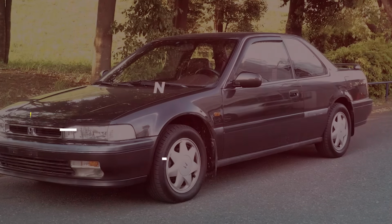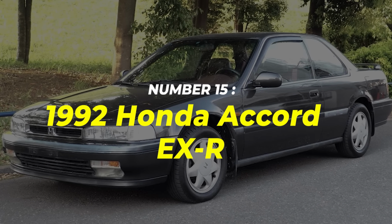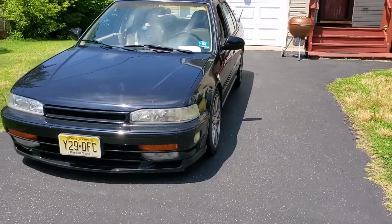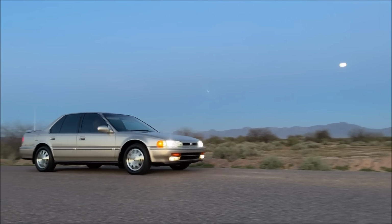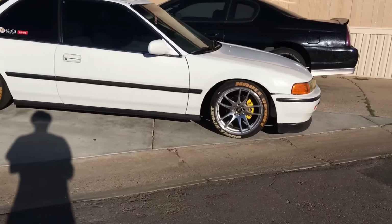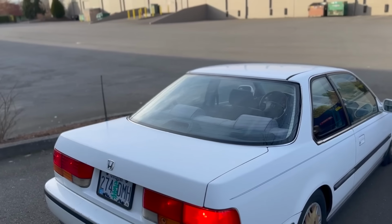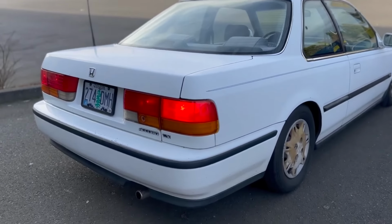Let's go. Number 15, 1992, Honda Accord EXR. A car built for the suburbs, but tuned just enough to chase down a Prelude? Let's start the list with something that looks like it should be idling outside a dentist's office. Soft lines, modest wheels, and just enough chrome to whisper respectable, not fast. But buried under that restrained design was a variant that only Canadians had access to. A family sedan that wore a business suit but had a streak of rebellion.